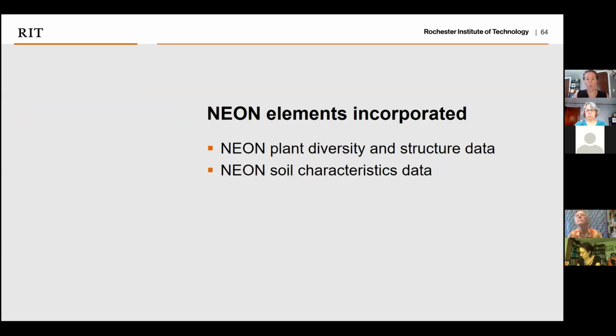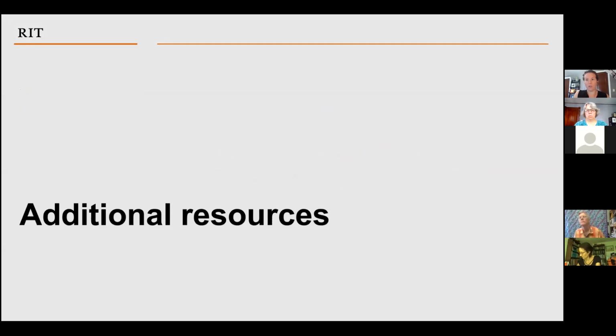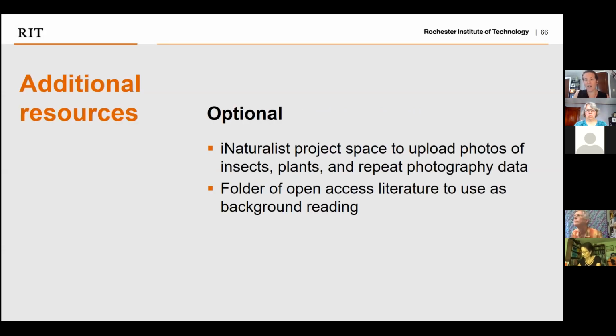All right, what else though is here that might be useful depending on what your class is thinking about? I've already created an iNaturalist project space. Some people are really excited about uploading and they want to know what species it is. So there is an iNaturalist project space that's optional. So some people are excited about that. You can definitely upload observations there. If a class then especially actually wants to identify plants and insects further and do species level identification, there are tools like iSeek that are incorporated with iNaturalist that could be really helpful.